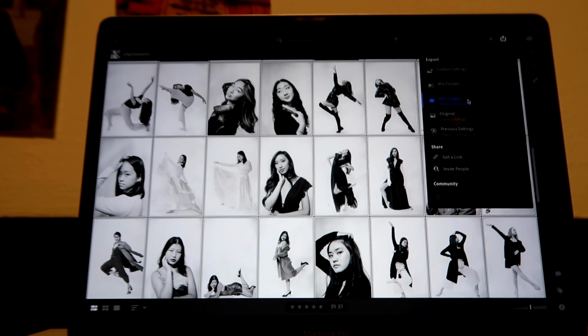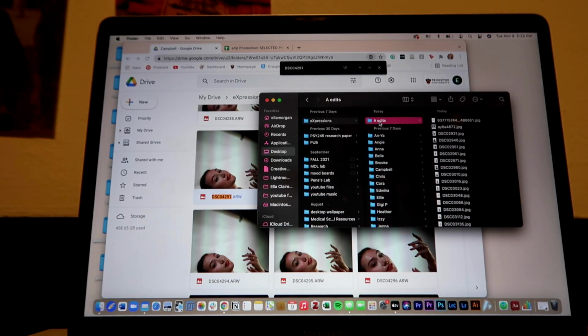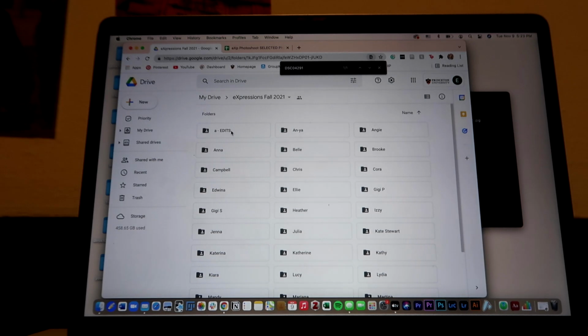The files will be a little bigger, but it's a sacrifice you have to make when you want really good quality. I make a separate folder within my expressions folder on my desktop, and I have all the edited photos there, and then I import that into the Google Drive, into a folder called edits. I always put an A in front of it so it hops to the top of the alphabetical order, so that when the dancers come in, it's the first thing they see.